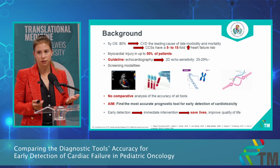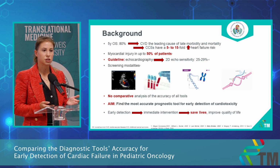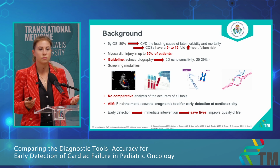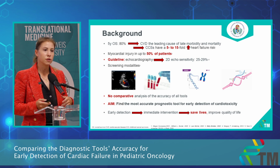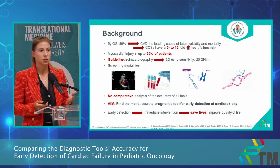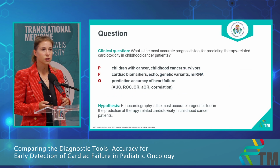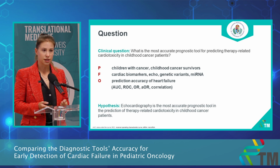Otherwise, we know several other screening modalities, for example, other imaging techniques, blood biomarkers, genetic variants, and microRNA. But so far, there is no study that compares their accuracy. Therefore, our study aim is to find out which modality is the most accurate in detection of cardiotoxicity. Our clinical question is, what is the most accurate prognostic tool for predicting therapy-related cardiotoxicity in childhood cancer patients?